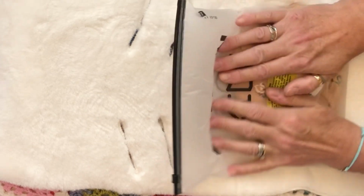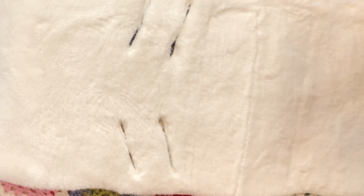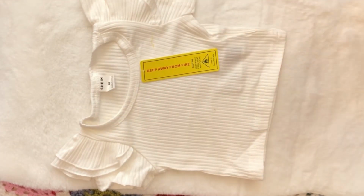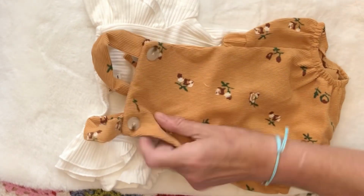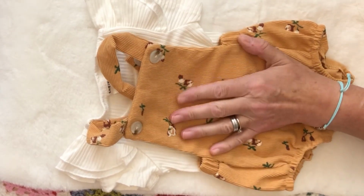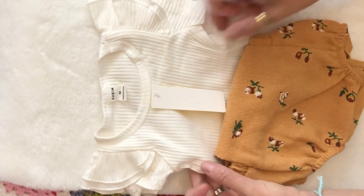Then from Shein, I got this, and this is all I ordered from Shein on the day, because I've got some points. I didn't know I'd got any points. Anyway, when I did the points, it ended up costing me about £3, so I thought it was worth it. So this looks like cord, but it doesn't feel as thick as cord, so it'd be okay for the summer. And it's got these pretty little brown and cream roses on this caramel coloured background. And then it's got the little white t-shirt to go underneath, so that's that one.